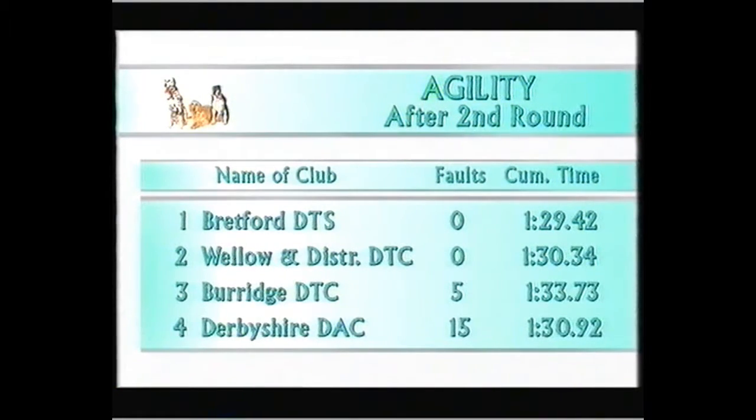And so after two rounds, Retford Dog Training Society just hold the lead over Wellow and District Dog Training Club. They're both faultless. Retford have it on time. Burridge Dog Training Club have five faults. Derbyshire, the newcomers on the block, have 15. And we'll bring you the final two rounds of the agility competition tomorrow.